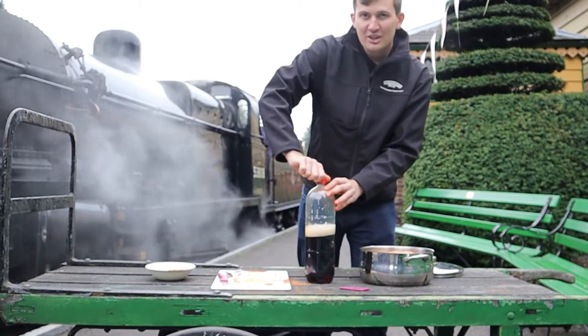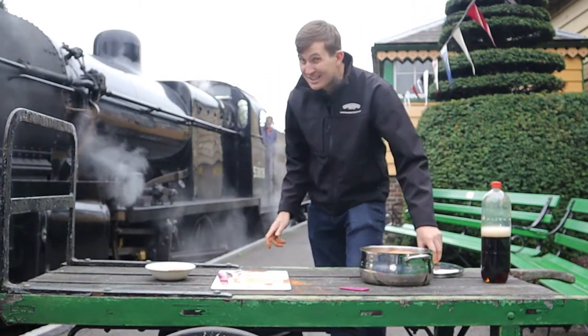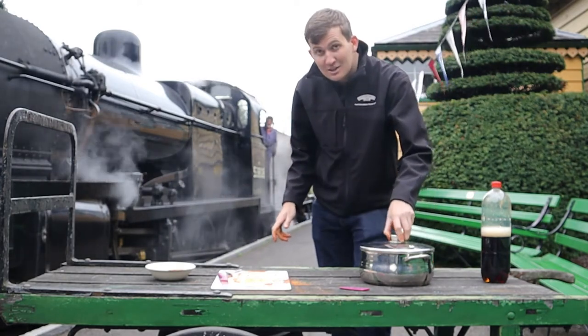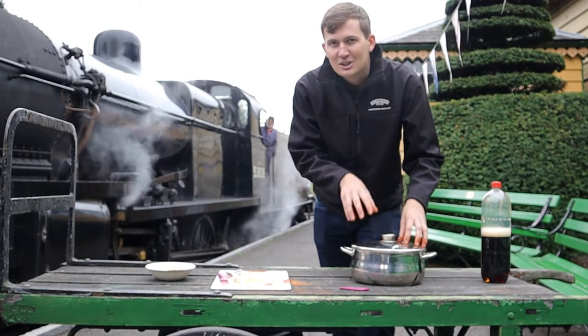Well then now, to try and withstand the heat of the smoke box, because it's going to get up to potentially 300 degrees in there, maybe more, we're going to wrap this in tin foil. So while we do that, here's some more footage of steam engines.